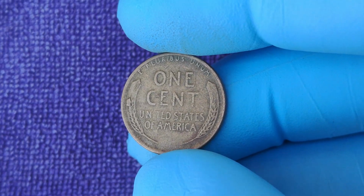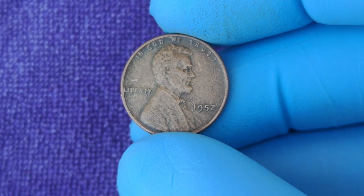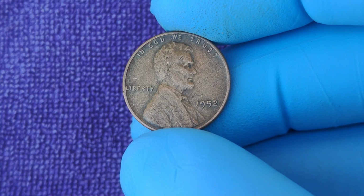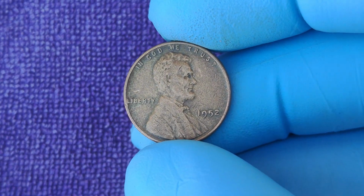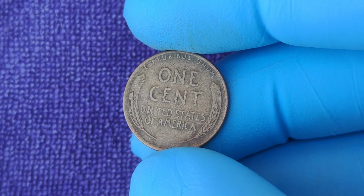The Wheat Penny series holds a special place in the hearts of collectors. Many people first discovered coin collecting by searching through pocket change for wheat cents. There's something nostalgic and exciting about finding a coin that hasn't been produced for decades.